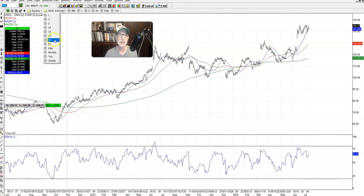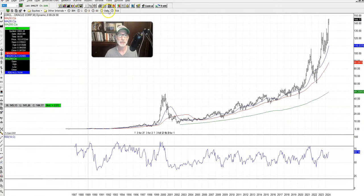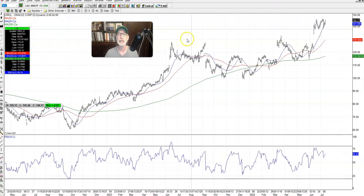I think this is all-time highs for Oracle. Yes, it is all-time highs. Just because a stock makes new highs doesn't mean it can't make more new highs. Some people think it's at a high, it can't go any higher, it has to drop from here. Who says that? Why do you think that has to happen? I get so many people telling me it's too high, it can't go any higher. Of course it can go higher. Any stock could go higher.